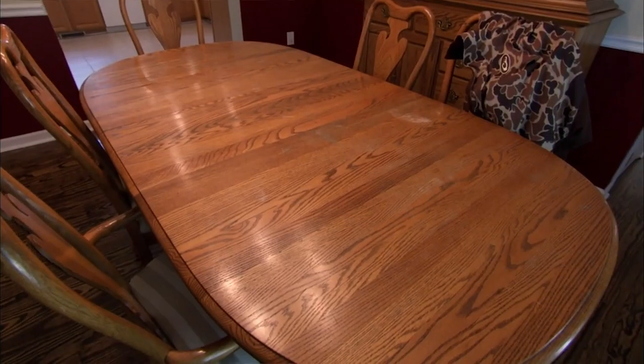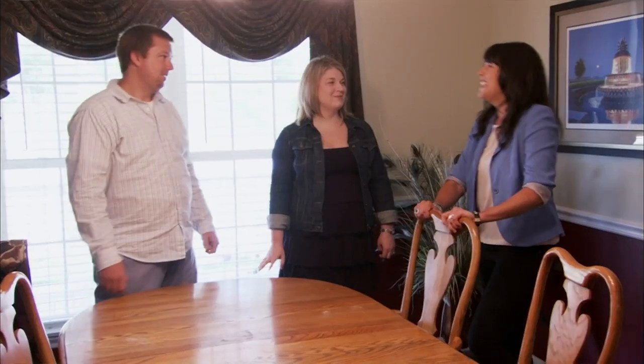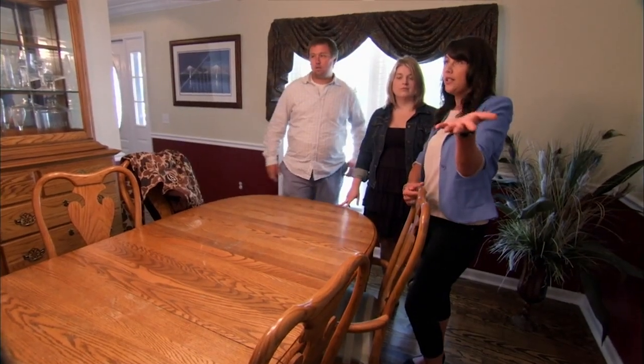It's quite funny, that room's quite modern, and then this room is very traditional. His mom helped him decorate. I got an A for effort, but I don't know about for design. No, it's really great to have a formal dining room. Buyers love them. It's a great size, and it leads straight onto the kitchen.